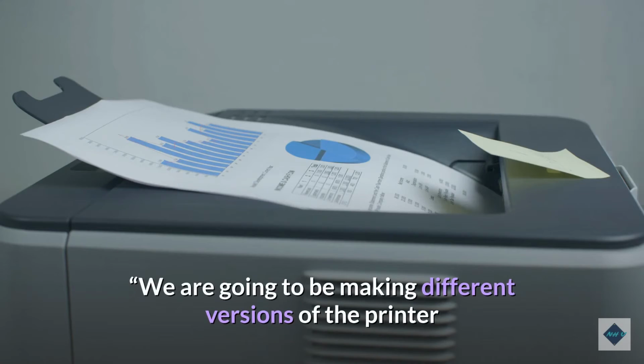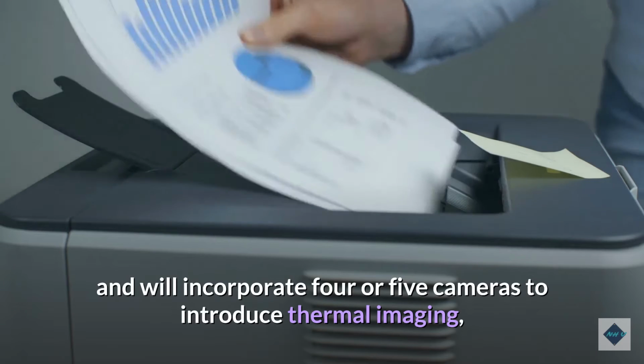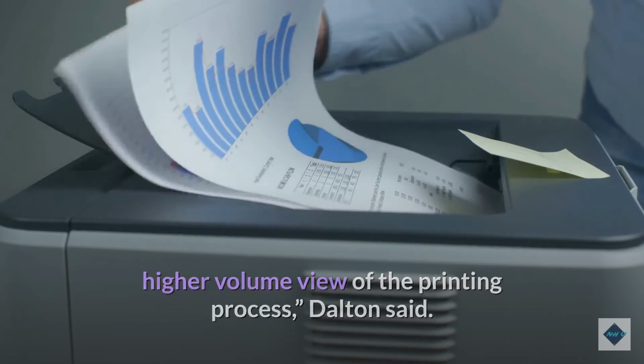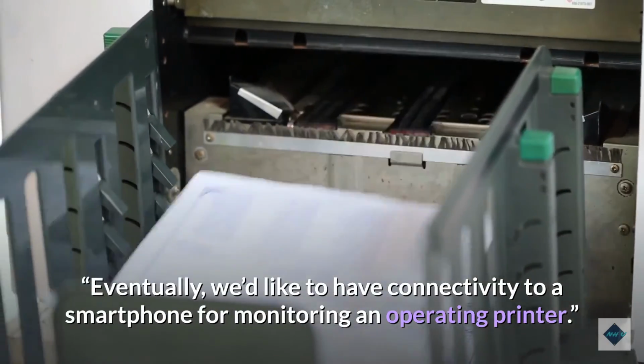"We are going to be making different versions of the printer and will incorporate 4 or 5 cameras to introduce thermal imaging, high resolution and different angles to allow for a higher volume view of the printing process," Dalton said. "Eventually, we'd like to have connectivity to a smartphone for monitoring and operating the printer.